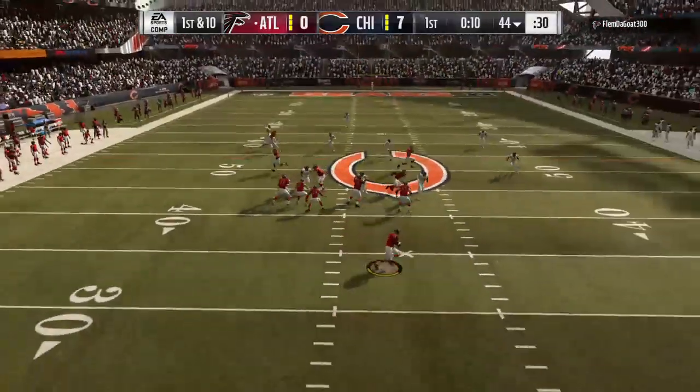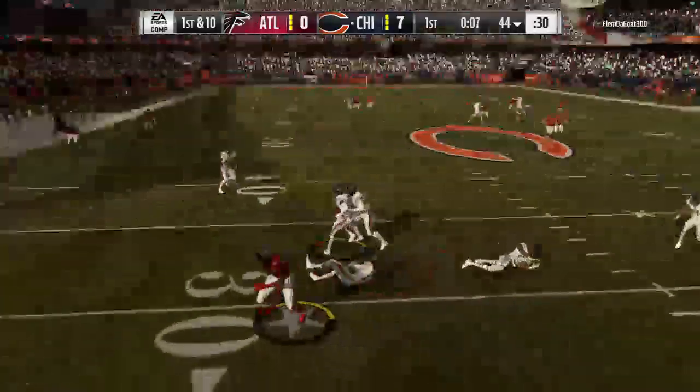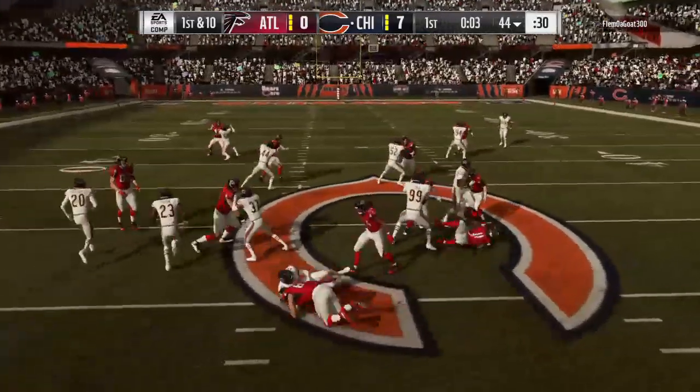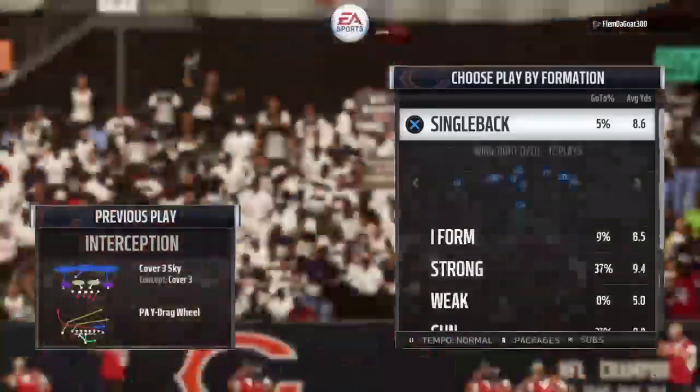A fake to Freeman. Now it's Ryan. Rolling to his right. Into double coverage, and it's intercepted. Adrian Amos with a pick. And a return out shy of midfield to the 46-yard line.